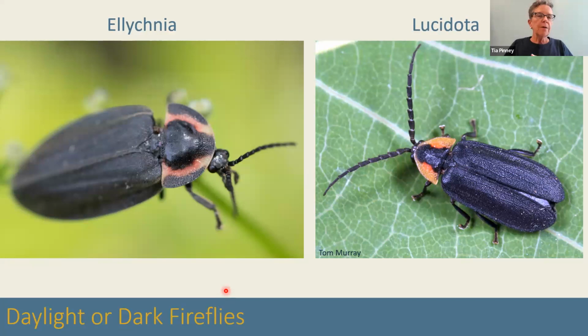Now, we're going to talk about different genera, which is the plural of genus. So in our daylight or dark fireflies, our winter fireflies, whatever common name we want to give them, there are two predominant groups here in New England. One is the Elychnia, and the other is the Lucidota. Sometimes Lucidotas are called winter lucies or something like that. I can't remember.